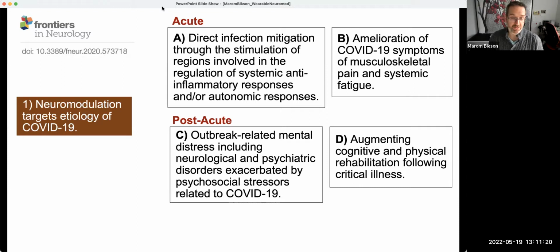Then in the post-acute stage, this review categorized 2 categories. One, C, is just the fact that COVID kind of ruined everything. And so everything about life was disrupted, and everything that was hard became harder. And so you have more depression, more anxiety, and this obviously could occur in people who may not have been necessarily exposed to the virus. These could be societal factors. But again, this is an opportunity for neuromodulation to make a difference.